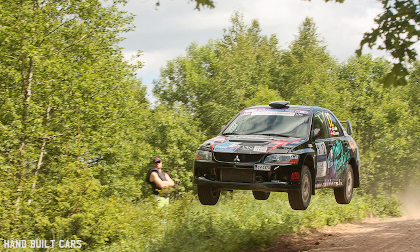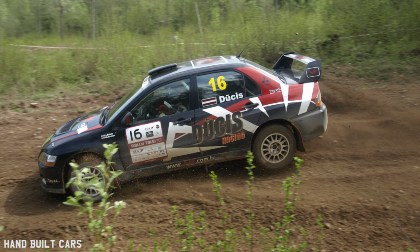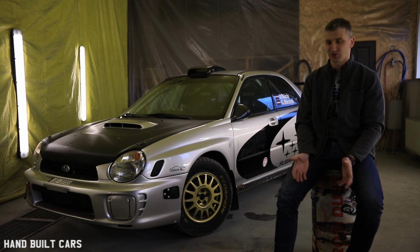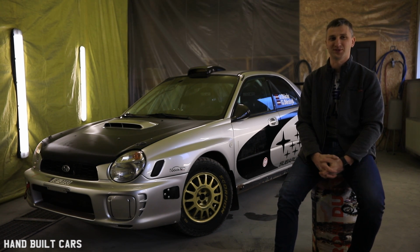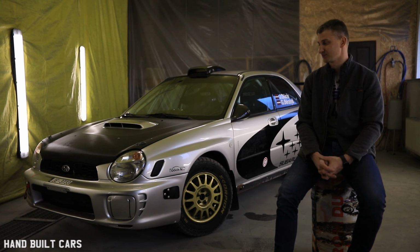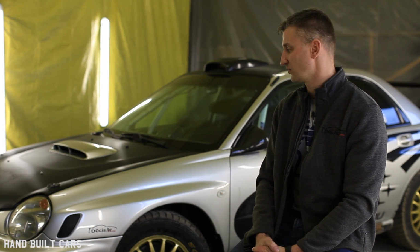I drove with the Mitsubishi EVO all my career, and that's like I think 10 years, EVO 8, EVO 9, EVO 10. And I see this Subaru, and I think I need to maybe try the Subaru, but I need to make the Subaru for me.